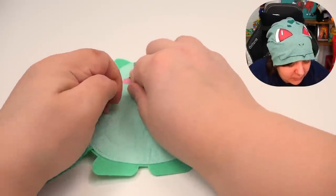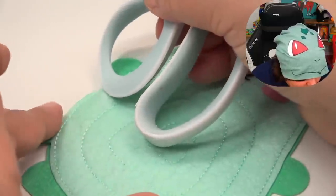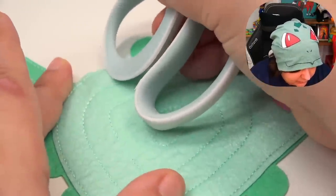Ow. Ow. Oh, that hurt. I'm legitimately trying to move this. This is not stress relief. What if I use my scissor? Okay, so the marble is here. If I want to move it, holy shrimp.